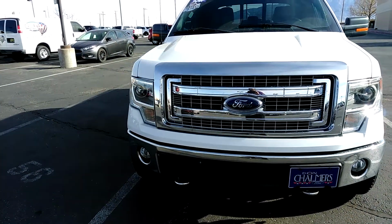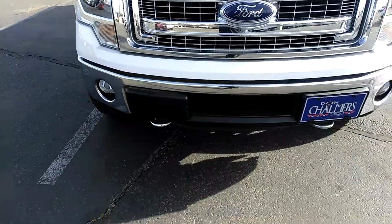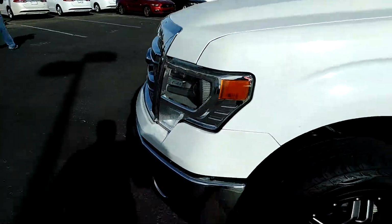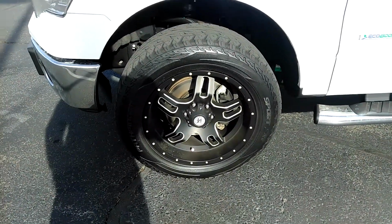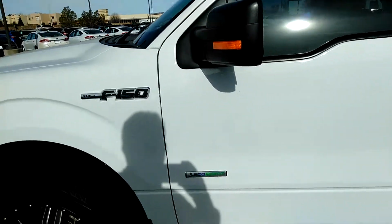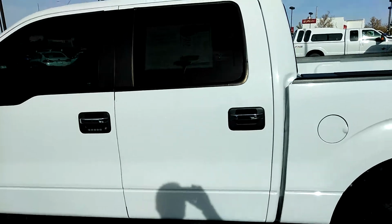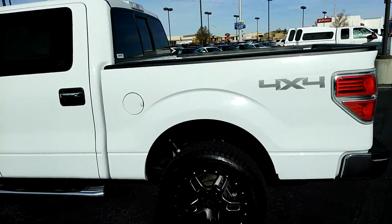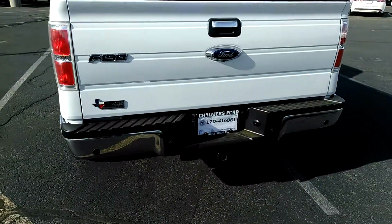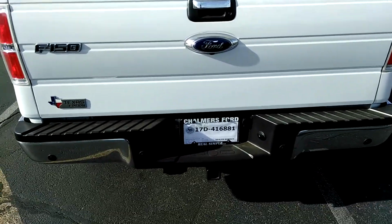On the front here, it does have the projector lights on it. It has the tow hooks, the chrome plated grille there. It has aftermarket tires that we received the vehicle with. This is going to be an XLT with the 3.5 EcoBoost engine on it. It is a crew cab. Get to that here in a minute. It will have the tow package on it, and this is the Texas edition of the F-150s.